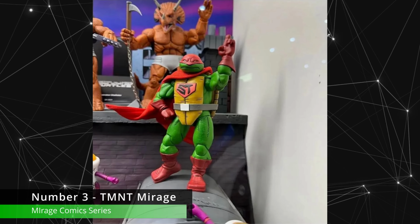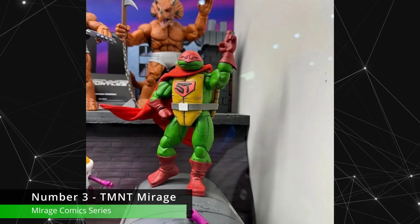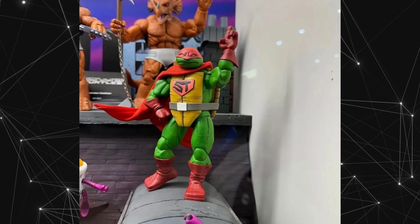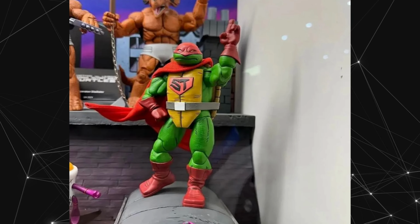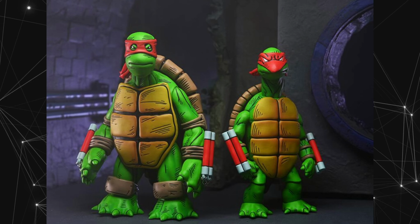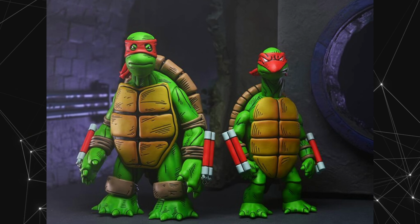All right, next one, number 3 on the list, of course. Well, it's a display, it's not a single figure. But it's staying at NECA again. It is the Mirage Turtles whole display, everything they showed off at the show. Obviously, their big con exclusive is the first sketch sort of Turtles. That was their con exclusive, so obviously I'm never gonna see it in real life. But they did release that before the show.